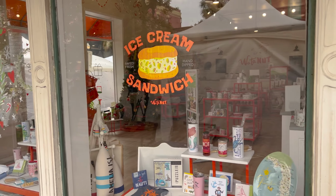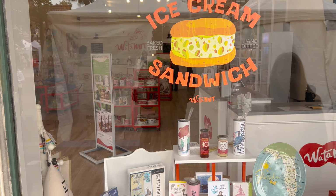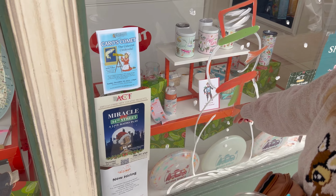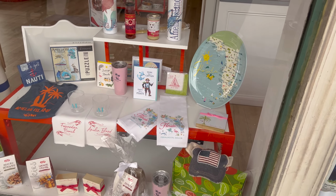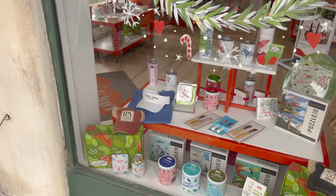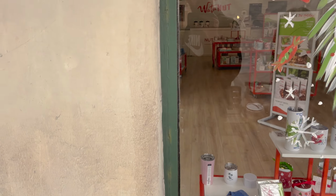Ice cream sandwich. Ooh. Look at this. Whoa. Merry Christmas. It's that little guy. Oh yeah, it's a peg leg. Yeah, this is a pretty neat little shop. I guess it's an ice cream shop.